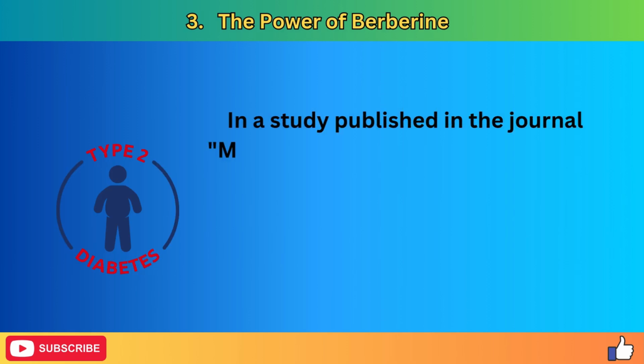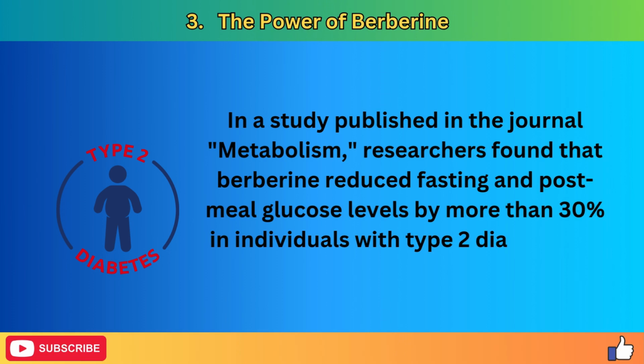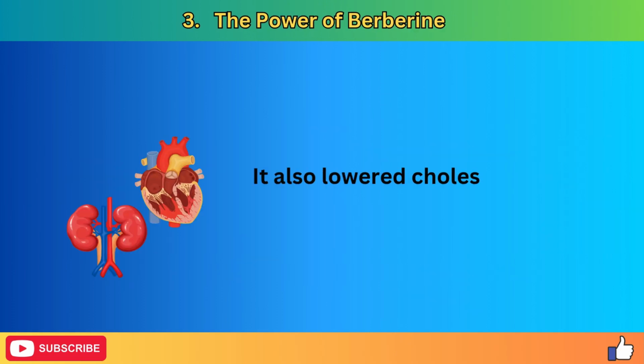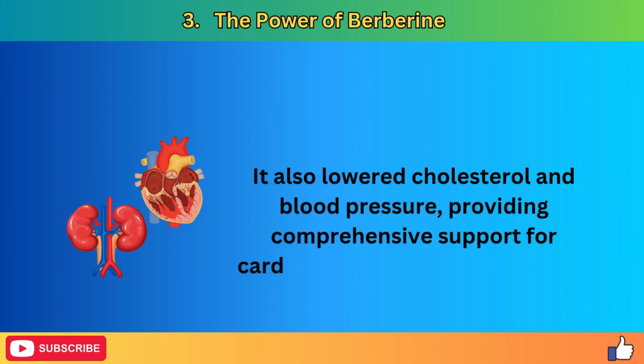In a study published in the journal Metabolism, researchers found that berberine reduced fasting and post-meal glucose levels by more than 30% in individuals with type 2 diabetes, a remarkable achievement for a natural supplement. It also lowered cholesterol and blood pressure, providing comprehensive support for cardiovascular and kidney health.